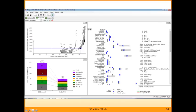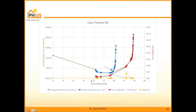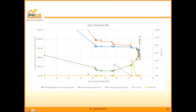And then this is Portland. That's also got a pretty significant heating load, and we're picking a point that's a little bit beyond PV start and crushing the heating demand pretty good there. So again, we stopped short of upgrading to the super expensive HRV.